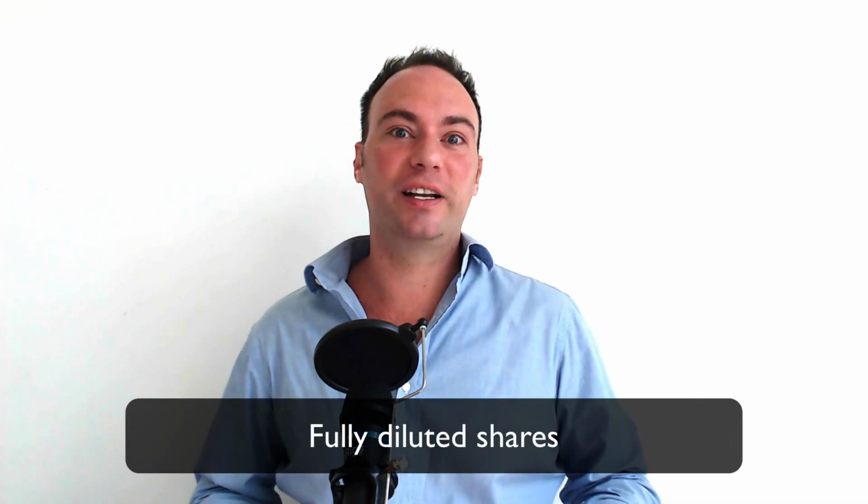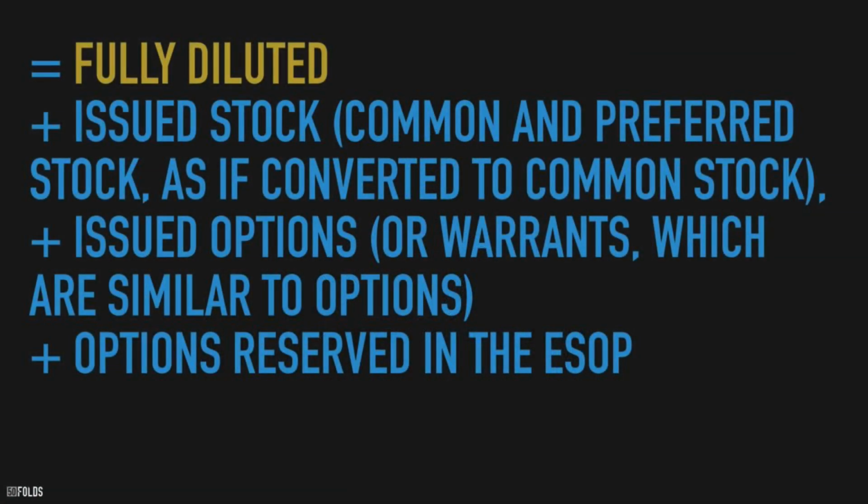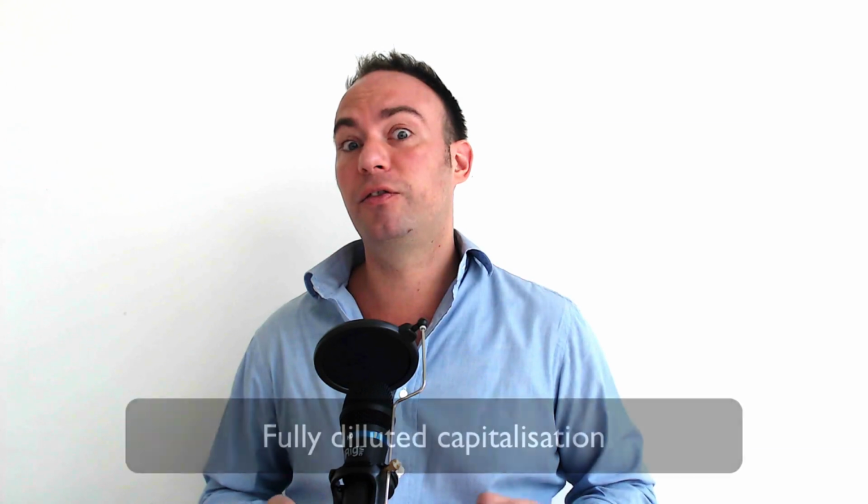Now let's deal with fully diluted. Fully diluted is a combination of three things: issued stock, common and preferred stock, as if converted to common stock; issued options or warrants, which is similar to options; and usually options reserved in the stock option pool. In other words, it assumes that the entire option pool has been granted and that all of those options have been exercised. Investors usually think in terms of fully diluted capitalization because it better reflects their true ownership position.